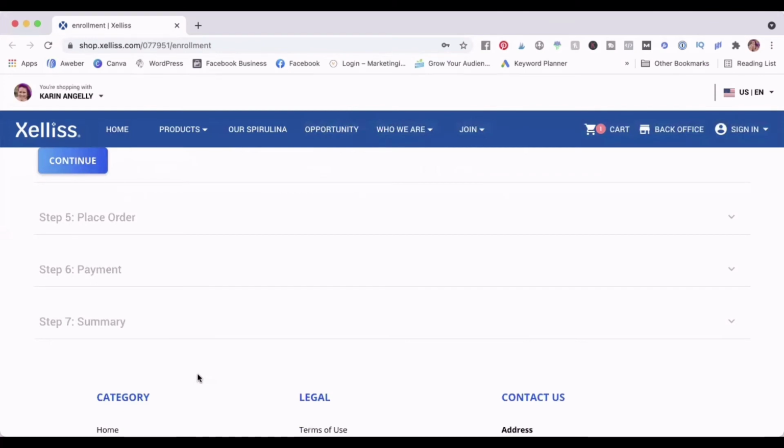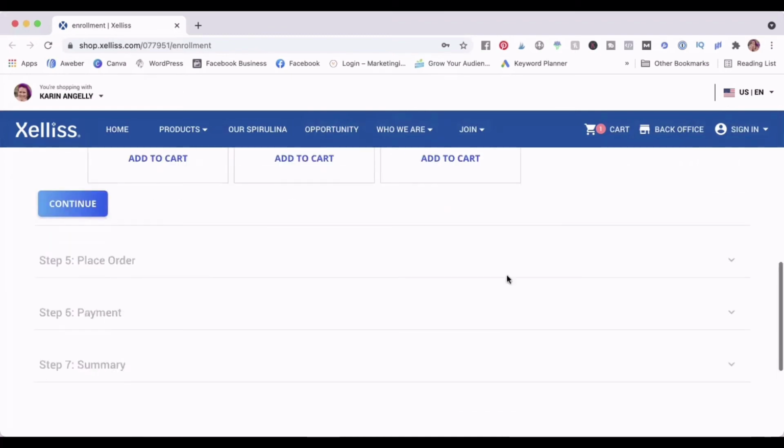And remember that in order to be a Xelliss distributor, you do have that $30 distributor fee that goes on top of these kits as well. And that, I believe, is placed here at the summary area. So that's it. That's how you can sign up to be a Xelliss distributor. So that was super easy, right? I love the simplicity of this new back office. It's a whole lot less confusing, and more people are able to easily become Xelliss distributors, okay?